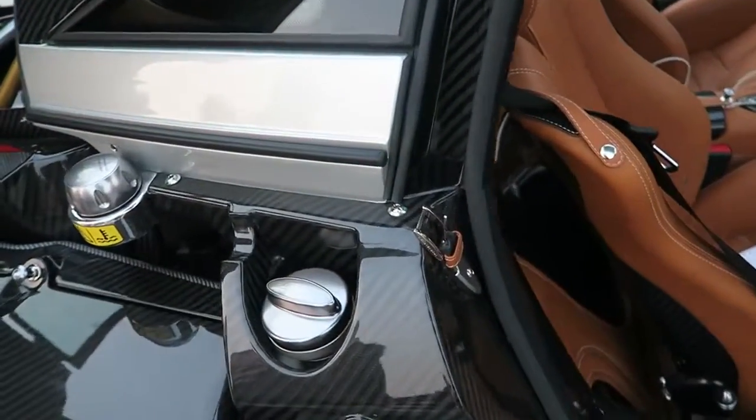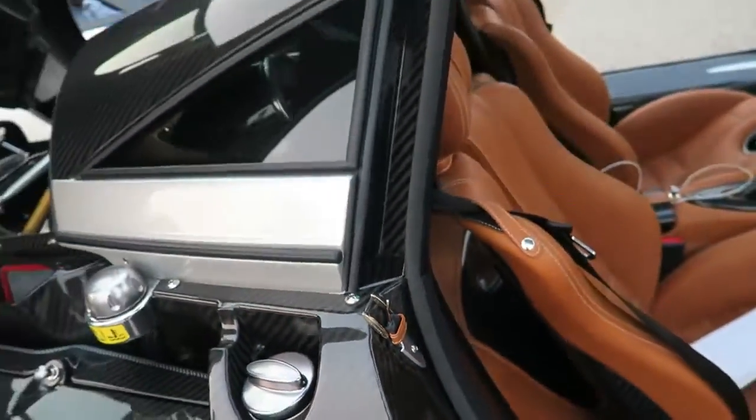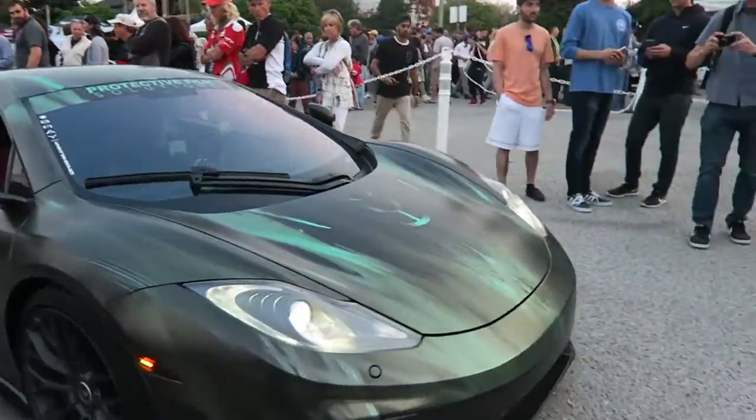You close the engine compartment on the Paganis, and it's actually just held together by this leather buckle latch strap, which is pretty intense. The awesome Protective Film Solutions 12C. This thing sounds utterly awesome.